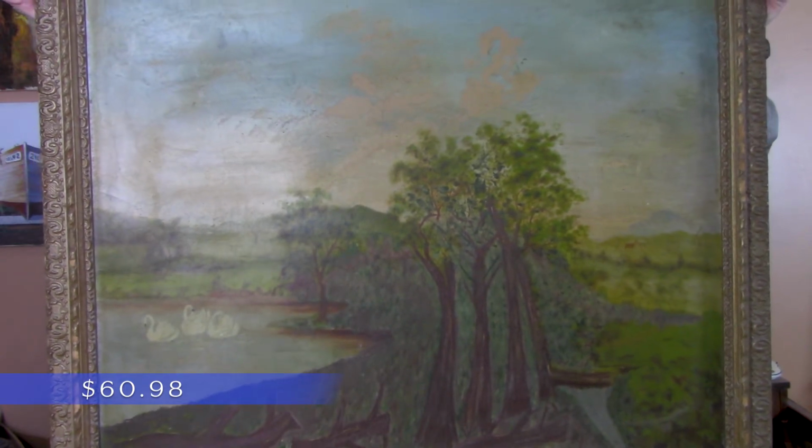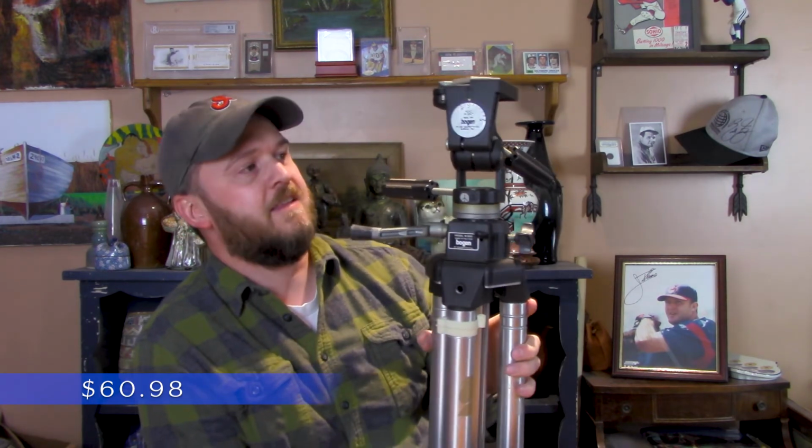I only got a couple more things to show you, and these are a couple things that aren't art and prints and all of that. This I got for $6.11. It is a very heavy, very large professional tripod for a camera.